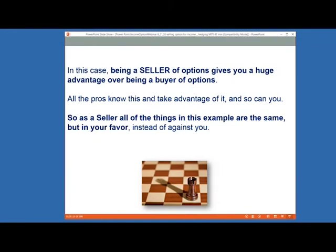So in this case, if you were a seller of options, that would give you a huge advantage over being a buyer of options. Now, all the professional money, they know this, and so they try to always take advantage of being on the sell side as much as they can. And you can too. So as a seller, all the things in this example are the same, but in your favor instead of against you.